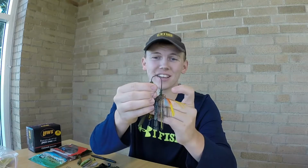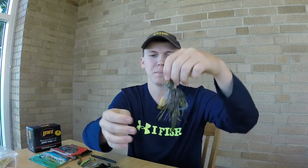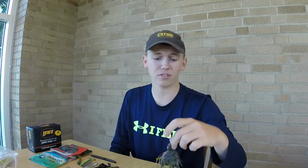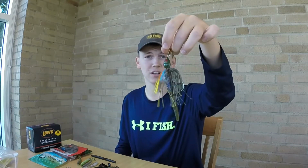Taking it just like this, and putting it on there. And just like when people use a normal Senko, you're like, why the heck does that work? Well, for some reason, if you watch this thing go through the water, it moves like crazy and adds so much action to it. And both of those big fish, this is the exact presentation that they hit.